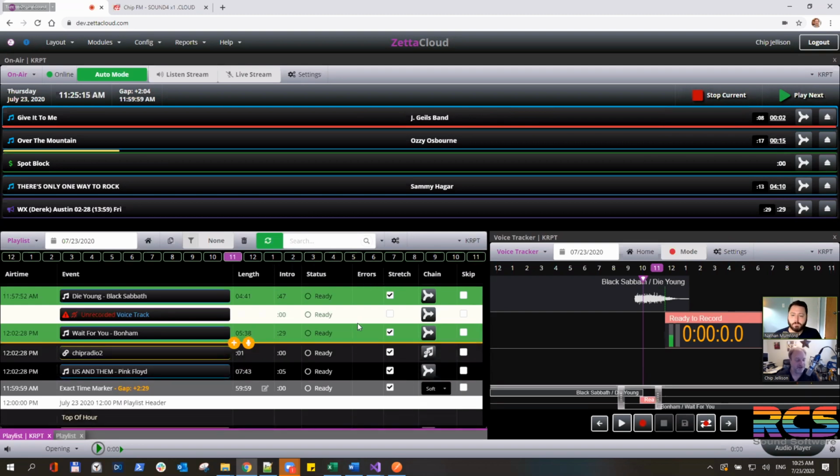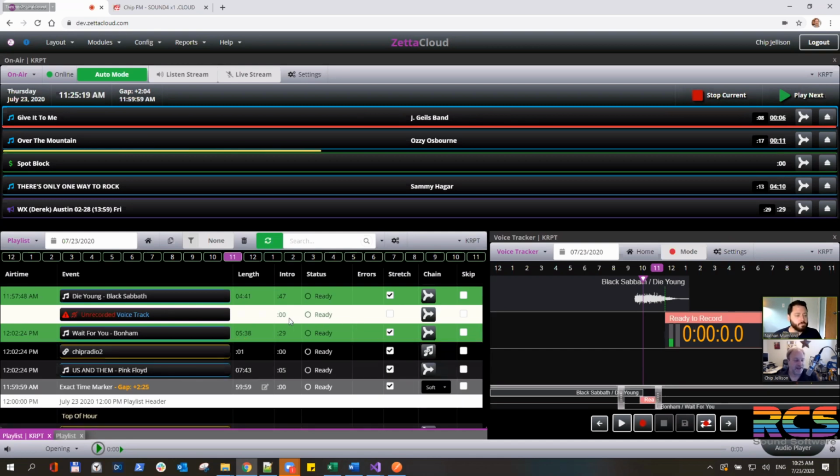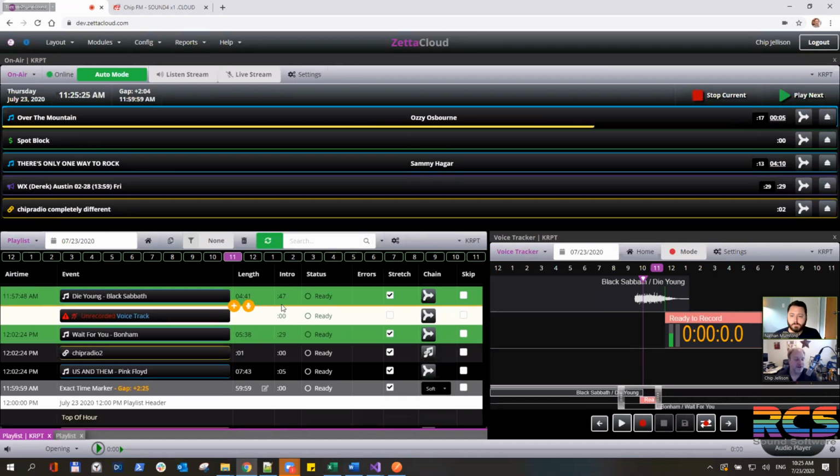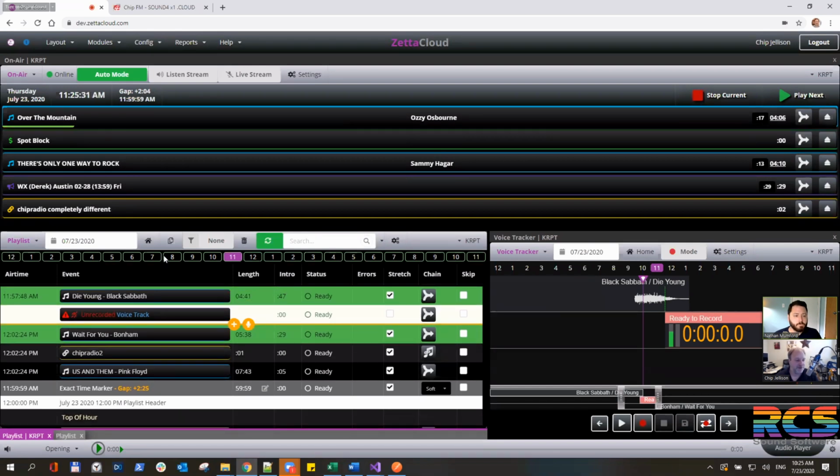We just trust that the thing is going to pull the schedule in as it needs it, and so we just let that happen. But if you wanted to pull the next day's schedule so it's already in here, we do have the ability to do this manually, and this isn't a station that has that.